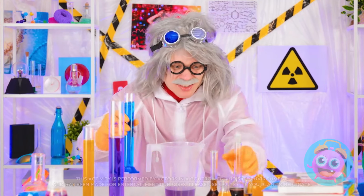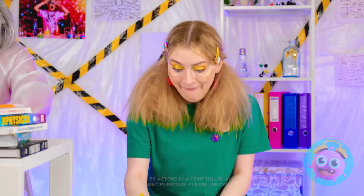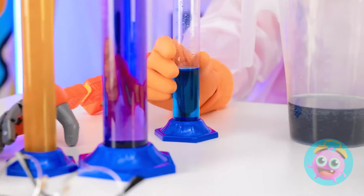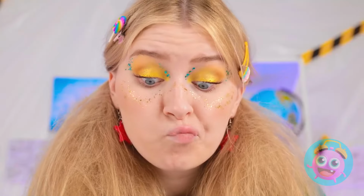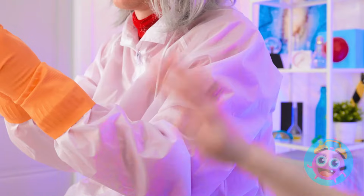Ah, my life's work is almost complete! I just need to mix these liquids. I love coming to work with Daddy. He's so funny. This looks just like him. Although, the hair needs to be crazier. Now for the tricky part. This is where it can all go wrong. It's almost done. Oh no! I broke my pen! Daddy!